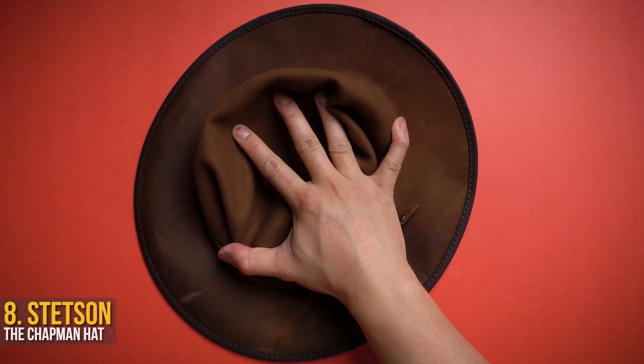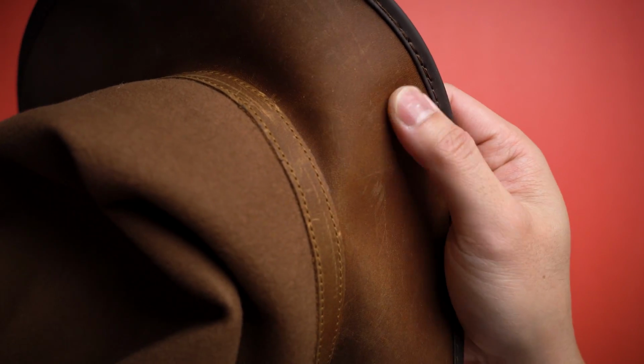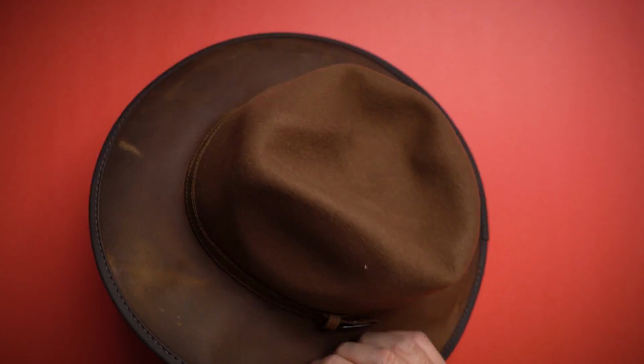This is probably my favorite item of the list from Stetson. This is the Chapman, made with a combination of felt around the center and a leather brim. This is the real deal. At 2 3/4 wide, no sun is getting in any eyes under this umbrella of a hat.